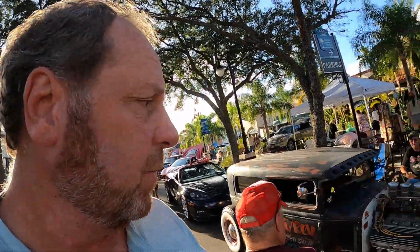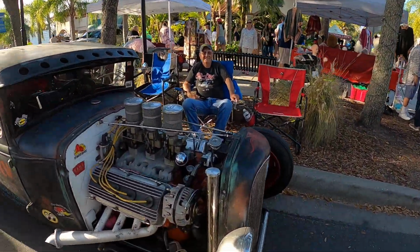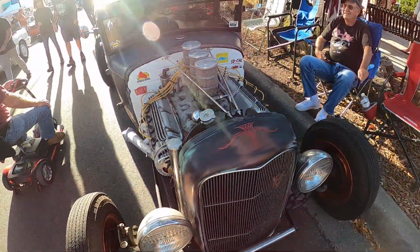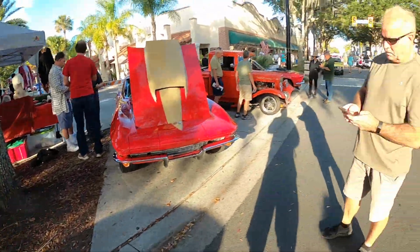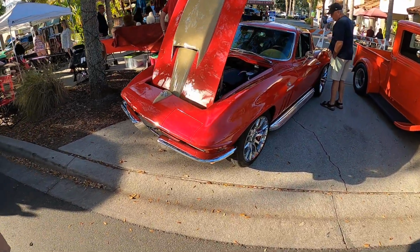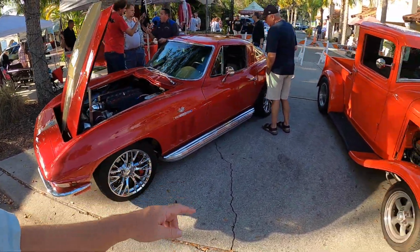You don't normally see a Hemi in a red rod, so this is really cool. You got tri-power on it with a Hemi. Sure does, Denny. I was offered 50 for it, didn't take it. Nice. Well, resto rod.